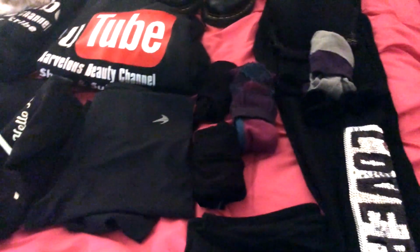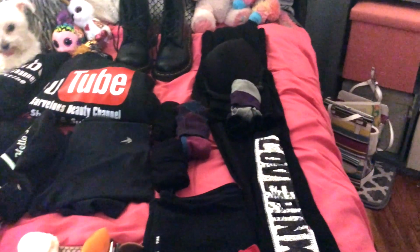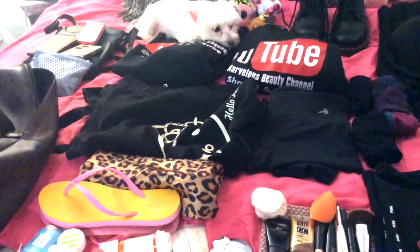And I did put some extra undies and an extra pair of black stretch pants, some extra pairs of socks, just because you never know what could happen. So what I like to do is I roll all the clothes up together, and then I go ahead and put them into a packing cube and then slide that into the bag. And once I get that all inside, I will show you what that looks like.